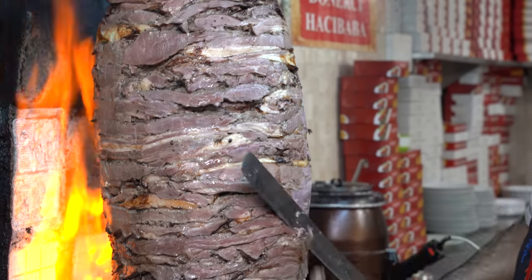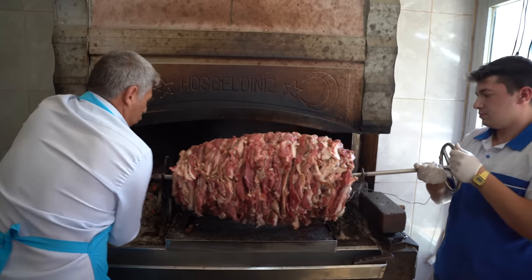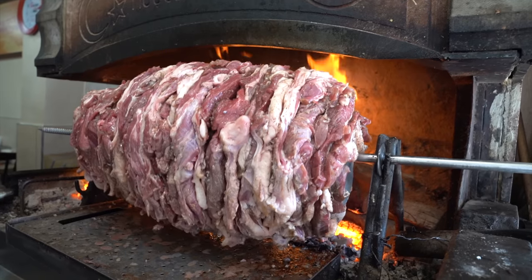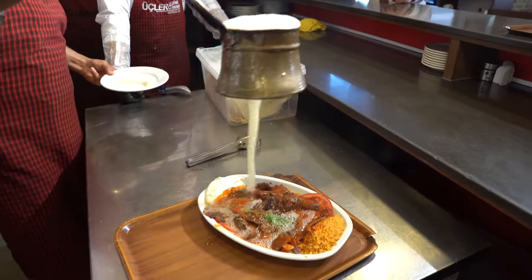Look how charred and juicy it looks. This is incredible. Whoa. A new Cağ Kebap. It's amazing. Oh, mamma mia. That is illegal.